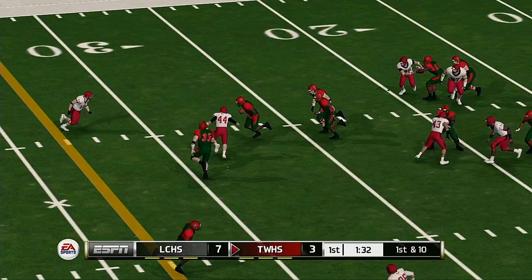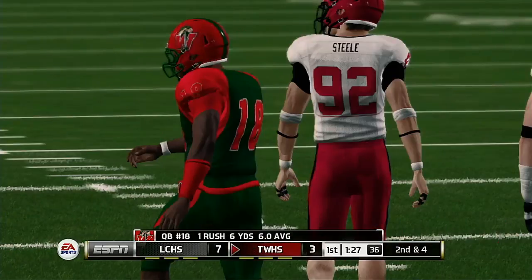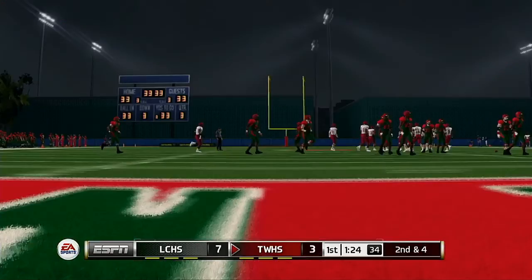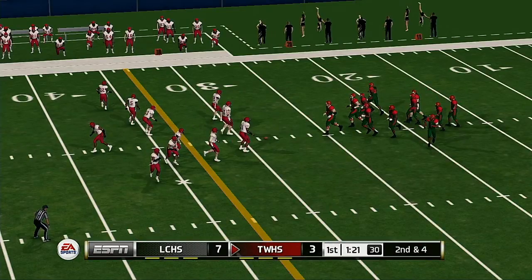Quarterback's going to run it, and he's got room to work. And he's tackled at about the 29-yard line. That'll make it second and four. They're about 4 yards away here on second down.